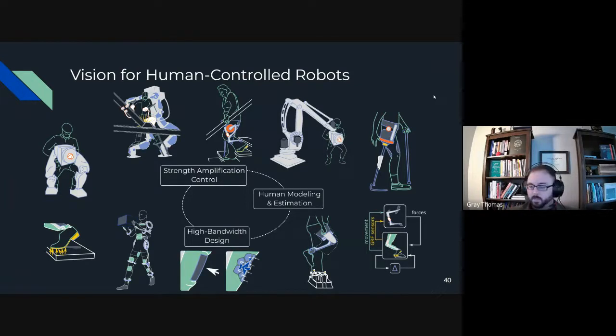To solve these fundamental problems, I want to look at high bandwidth design for sensing and design challenges. I want to research human modeling and estimation so we know what the human is doing and how that is changing over time. And I want to research strength amplification control in various formats and solve the high level integration challenges necessary to make these systems feel like they're essentially working perfectly.